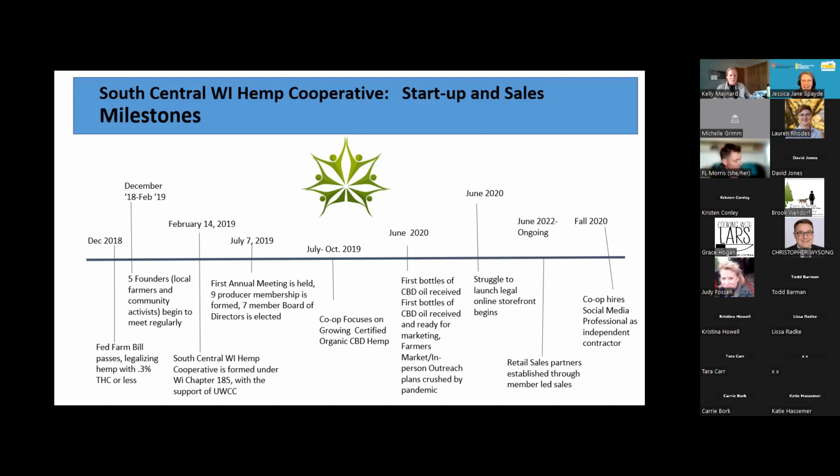So, like I was saying, our original focus was just on growing hemp, and our vision was just to sell it as biomass off the farm and get the check and rinse, repeat. But we did have a vision of selling finished products at some point as time and capacity allowed, like a CBD or South Central Hemp branded product.